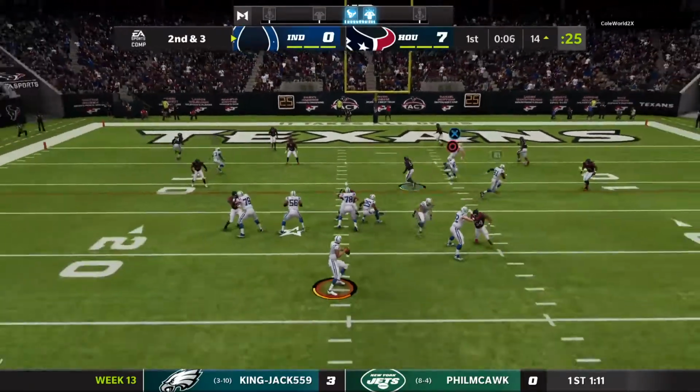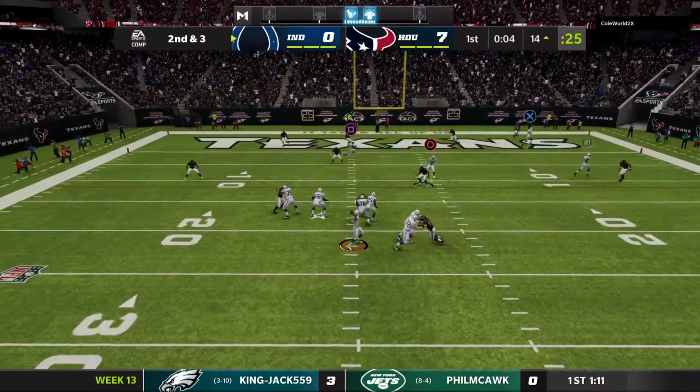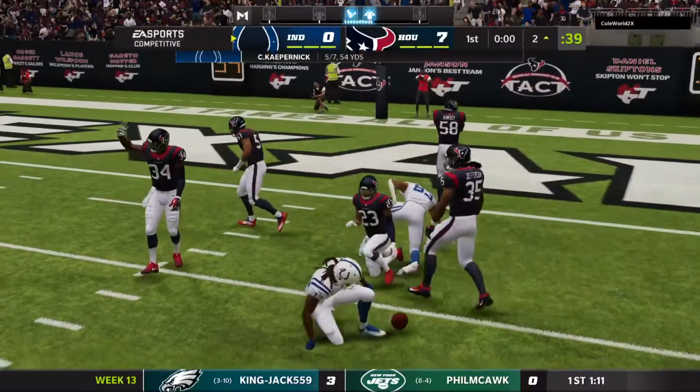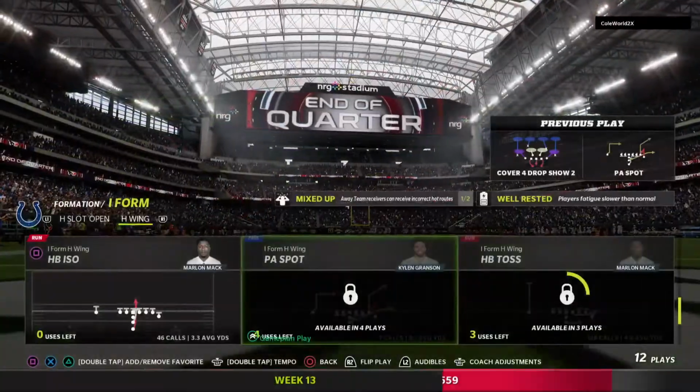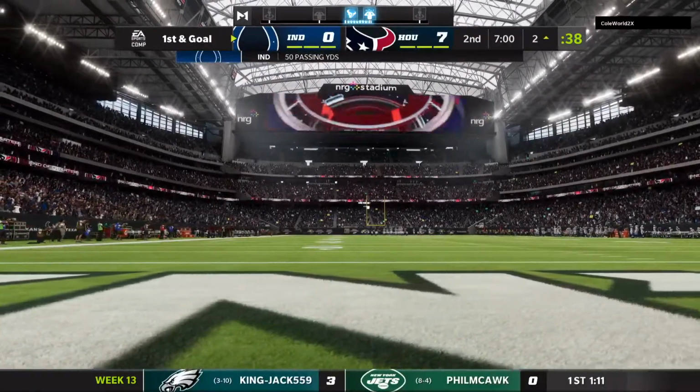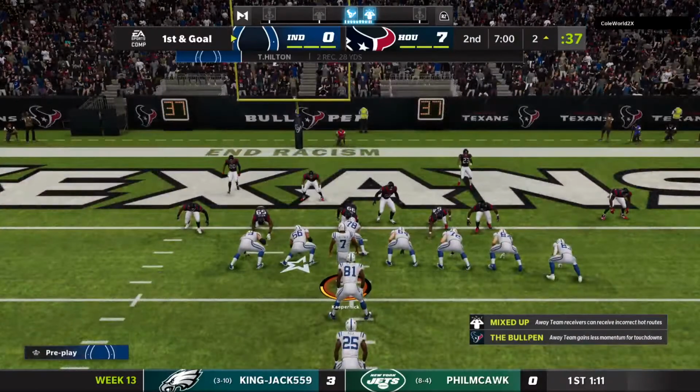Now a play fake. Kaepernick. And he's got it. And he'll be taken down at the 2-yard line. Another good reception there. The Colts on the march. After one, 7-0 on EA Sports.